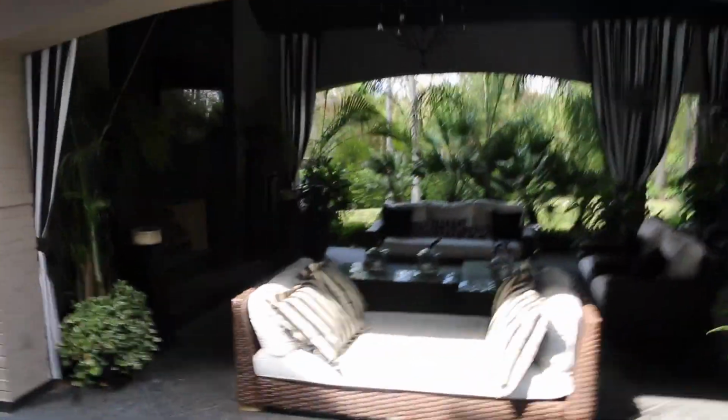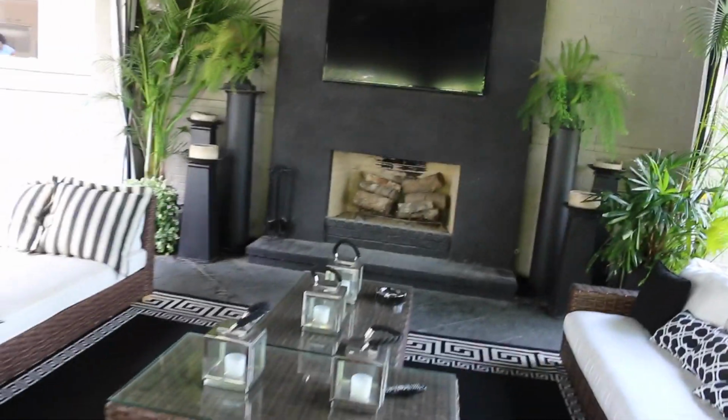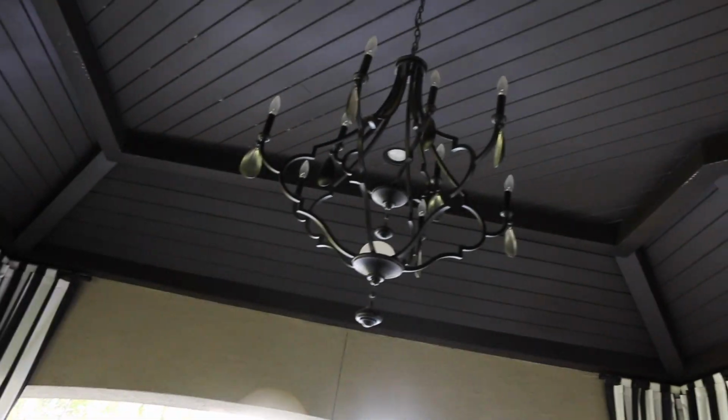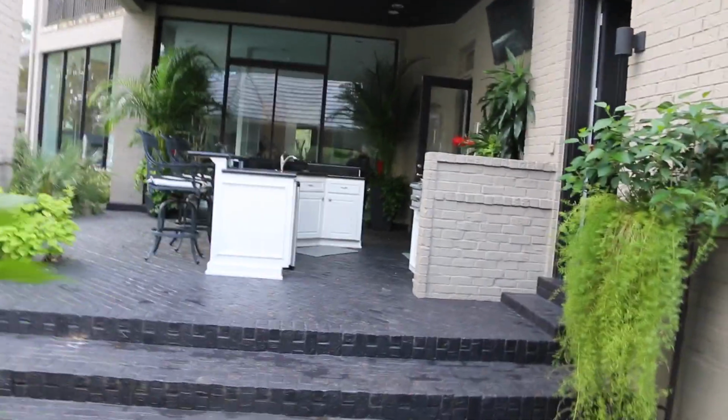But this is the outdoor area that I was telling you about. This is the outdoor living area. This is where we come to hang out, sit out by the pool, watch great sunsets. We sit over here and watch TV. Of course, I carried my black and white theme outside also. Got really pretty chandeliers. So, anyways, now you've seen pretty much all of the first floor of my house.